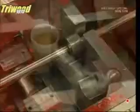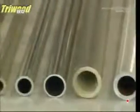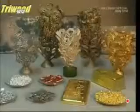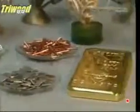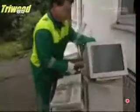Another industry that has a huge demand for gold is the space industry. Satellites and vehicles such as the Space Shuttle use gold in their engines. Everyone knows gold is a precious metal, but who would have thought that it would have so many industrial uses? All of these combine to make recycling old computers a very lucrative business.